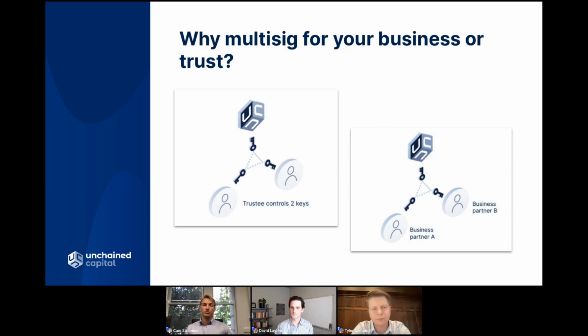Again, how multisig works broadly is that 2 keys are required to move Bitcoin out of the vault. So just as it sounds, the trustee has complete control over the Bitcoin. Unchained never has access, but we can be here as your security partner. And then in the graphic on the right, you can start to see the flexibility and the optionality that you have with our business accounts. If you've got a business and you've got a co-founder, now each of you can hold a unique key, and then Unchained can hold the third.